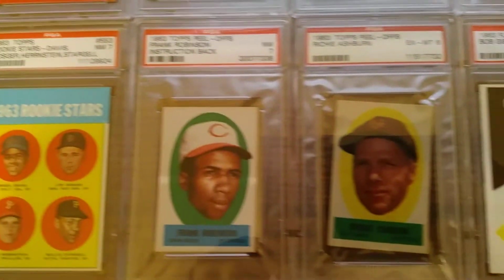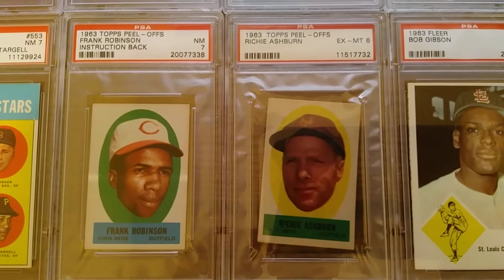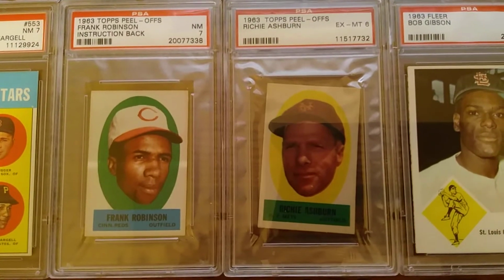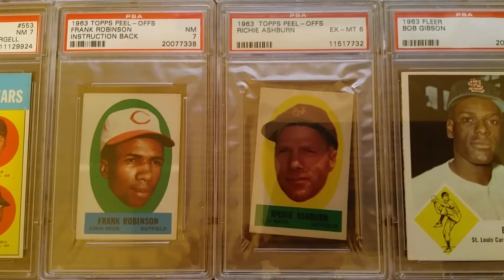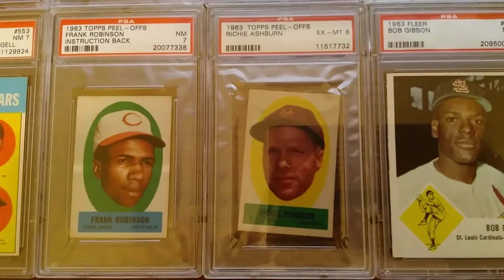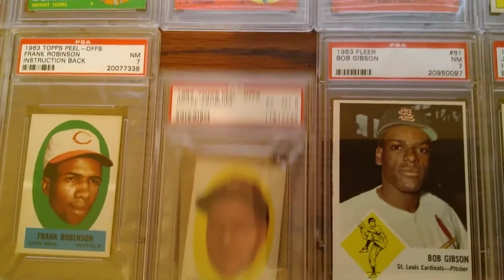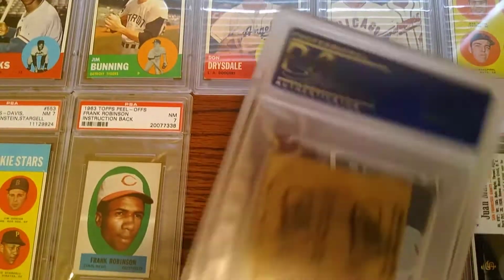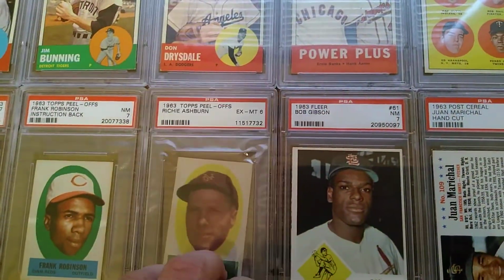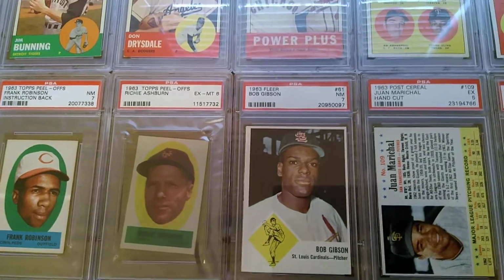But if you bought a pack of cards in 1963, you're going to get one of these peel-offs. Now they came in two variations, instructions on the back and without the instructions on the back. You see that Frank Robinson's got the instructions on the back. That's the more common. This Richie Ashburn, I don't even know if it has the instructions on the back. No. Yeah, it too has the instructions on the back. It just isn't denoted on the slab. A couple of oddball items that you could get out of those packs.